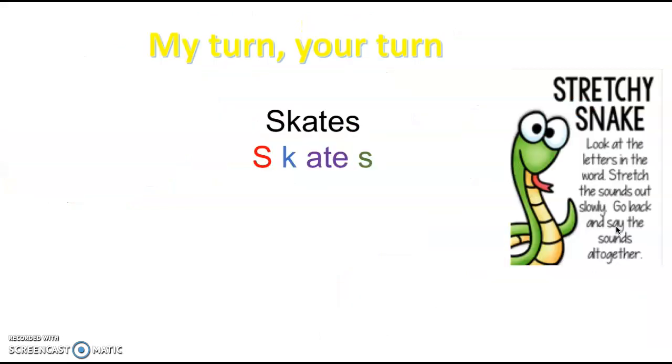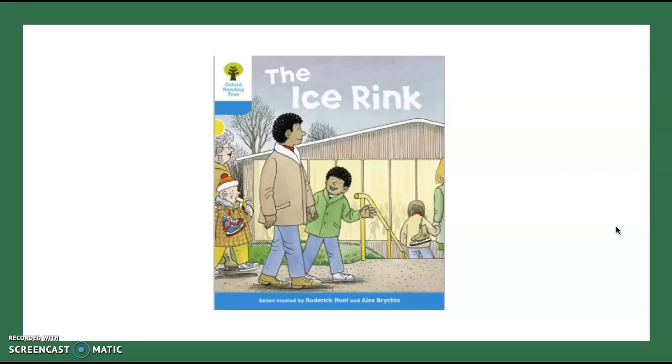Let's have a go at a stretchy snake of our own. Skates. Sk. A. S. You have a go for me? Good job. Well done. Let's have a go all together. Skates. Sk. A. S. Good job. Well done. The book we're going to be looking at this week is called The Ice Rink.